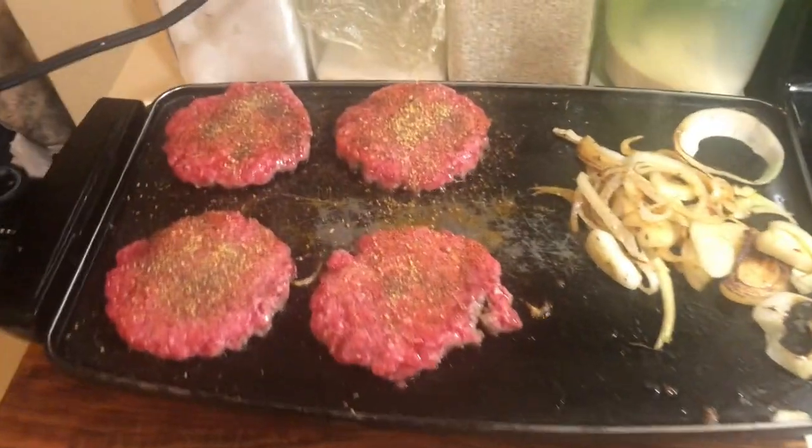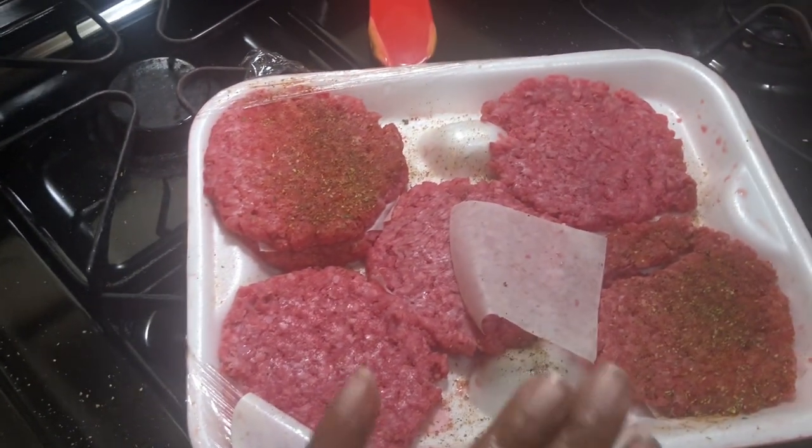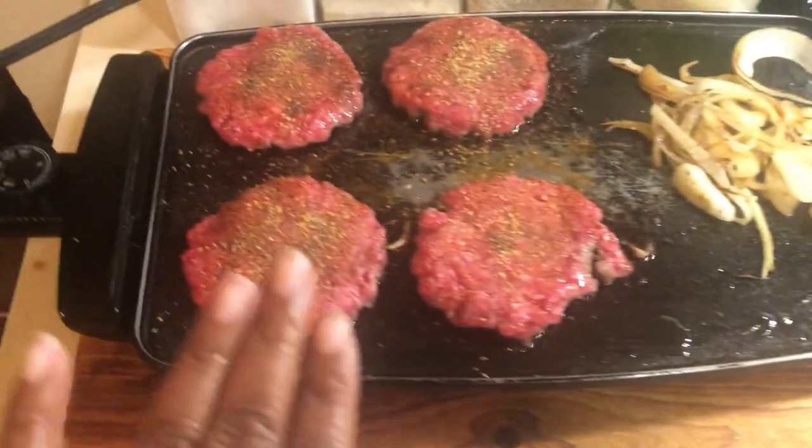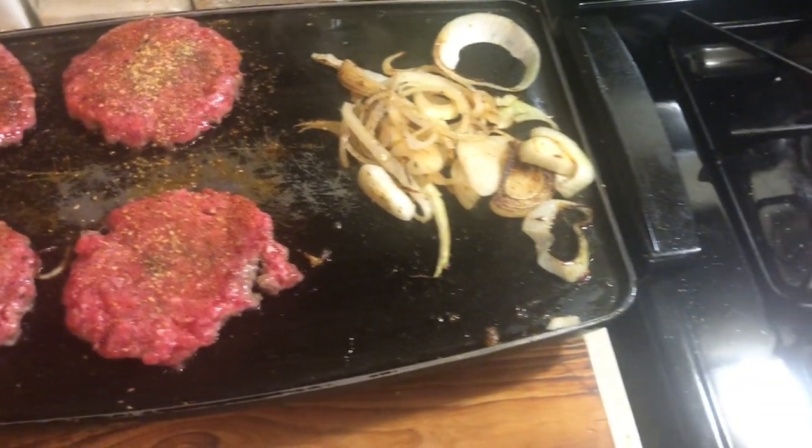So it's burgers night tonight, so here I'm cooking some burgers. Got me some sauteed onions. So this is what I'm cooking for tonight's dinner. Stay tuned.